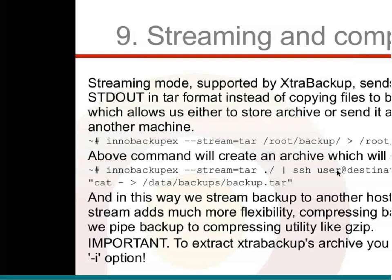But it has one important note: XtraBackup archives should be extracted with tar using the ignore-zeros option. Otherwise, only part of your data could be extracted from the compressed archive.